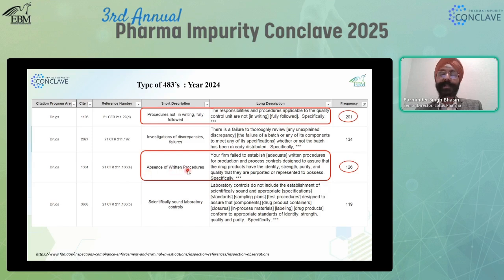Absence of written procedures, which I was just talking about a few minutes back. The firm failed to establish written procedures for production, whether they're SOPs, the MBRs, manufacturing batch records, packaging batch records, process controls, to assure that the drug product has the identity, strength, purity, and quality that it is purported or represented to possess. So this is possibly also a major contributing factor for 483s. You see the number is 126 in one year itself.